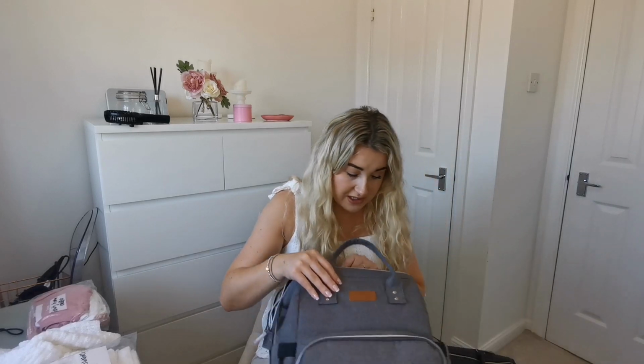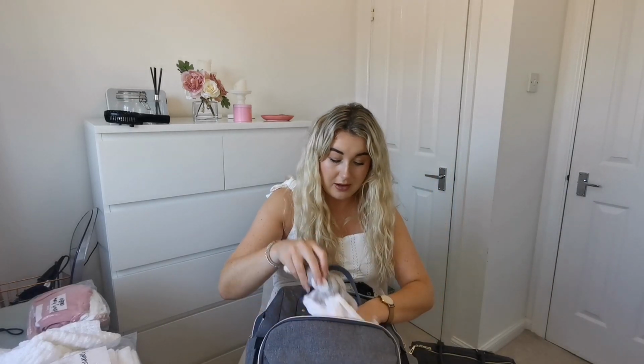And then just the last few bits in the front of here, I have packed her little bunny comforter from the White Company, which was given at the baby shower. And then I've packed a couple of dummies with a dummy clip. I've packed these not knowing if she's going to use them, even if she's going to use them straight away, but I had space, so I've popped them in there.